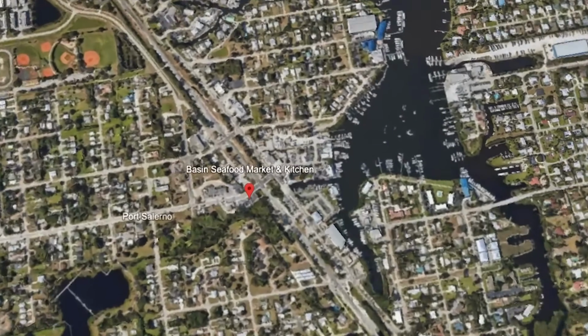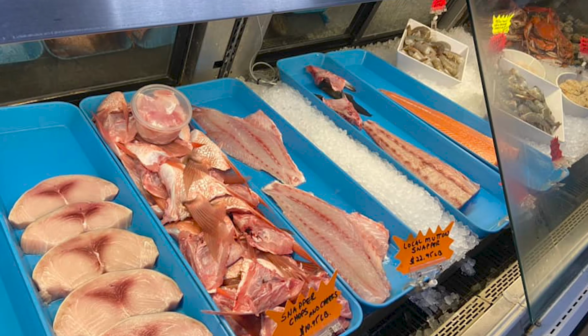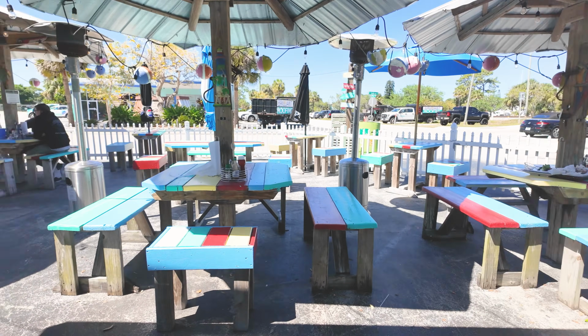Check out Sandsprit Park. Now I'm at Basin Seafood in Port Salerno. You can see right up here is the railroad tracks. You can get spiny lobster in here. You can get fresh flounder, grouper, all that kind of stuff. I'm gonna go in and show you that, but you can actually have the food cooked and it's local stuff. So there's these little hidden spots within the hidden spots. Let's go in and take a look here at what they got inside Basin Seafood.